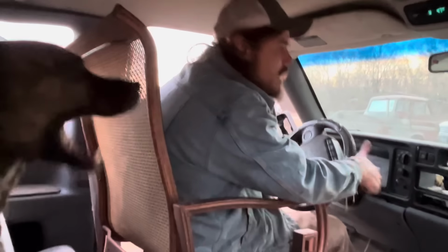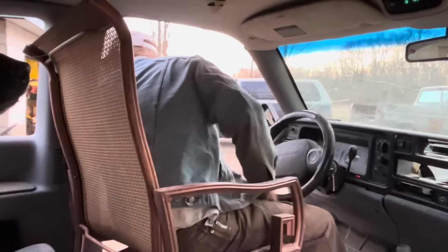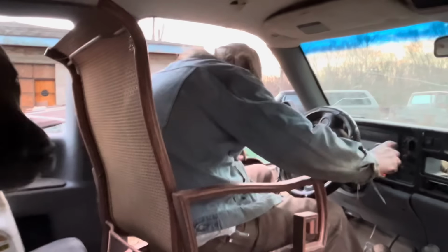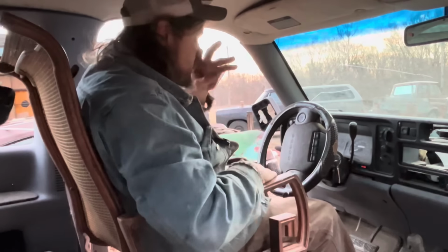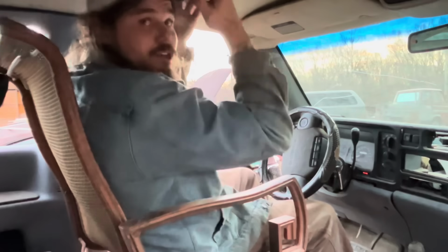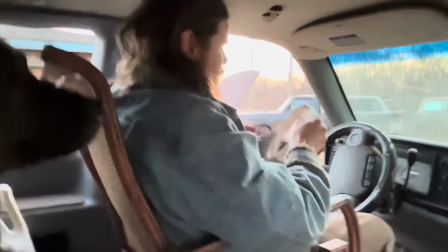But yeah, I've had a lot of fun adventures in this truck over the years. But that's it. This is the drivetrain that's going under that car. It sucks it's so tall, because this would be nice. Anyway, that's what's up with that.